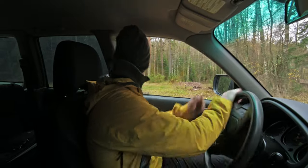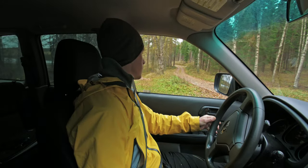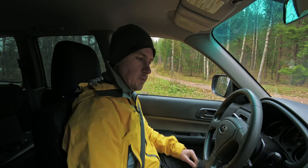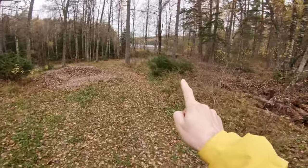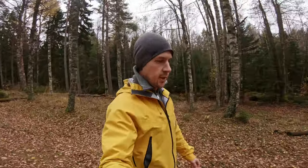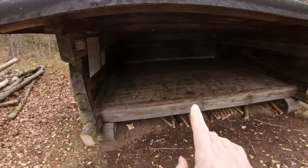Looks to be something down here, however. So let me just run down and see what that is. So just down here we have what looks like a bit of a wind protection hut. And that is exactly what it is. A fire pit, a nice wind protection where you can sleep.